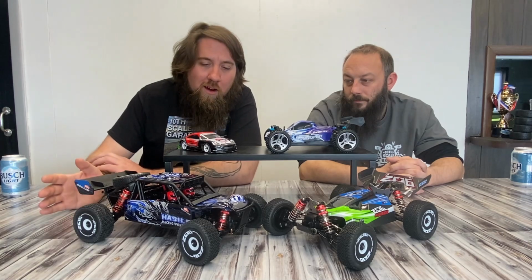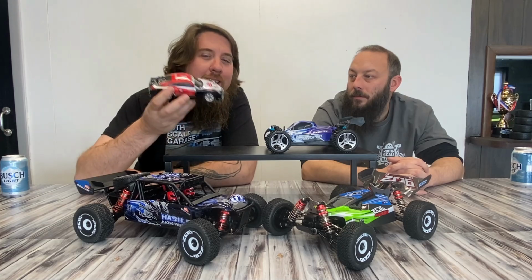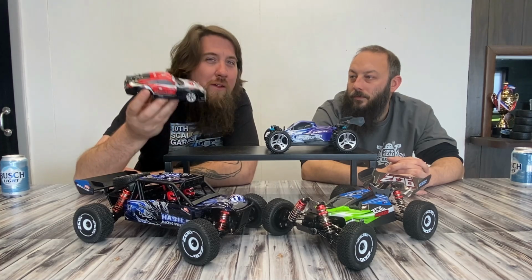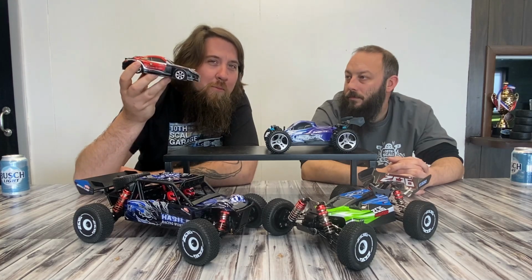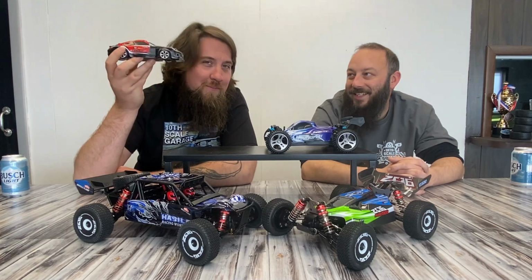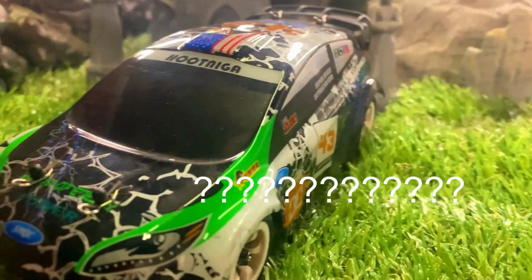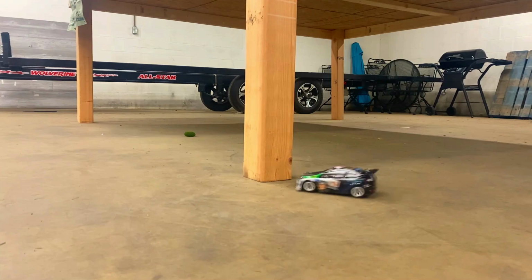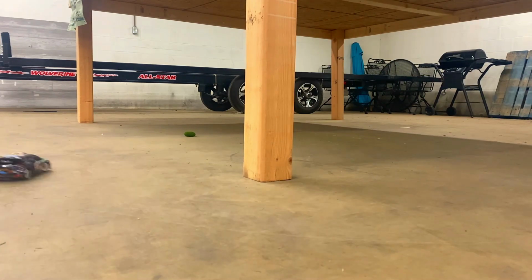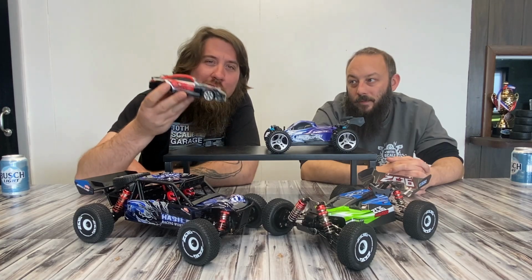So let's just start with the little guy here. This is the Wltoys 989. And if you're no stranger to the channel, you'll know that I have one of these. The strangely named... Yeah. Hoot. And that thing is a riot to drive. That thing is really, really fast, built really well, and we had a blast with it ripping around the 10 scale garage here.